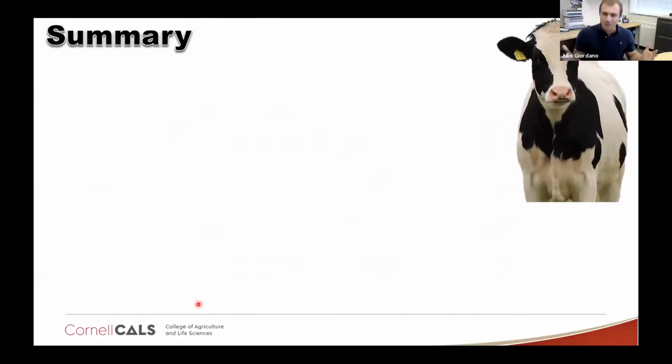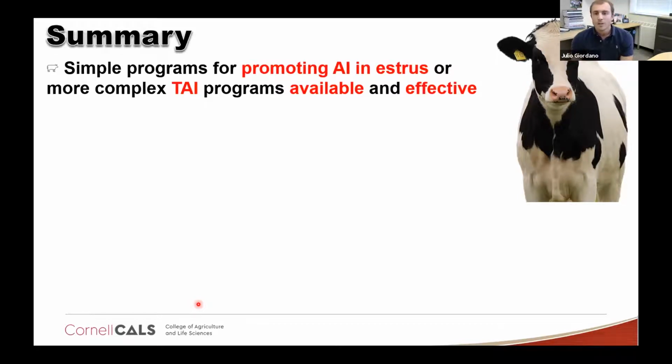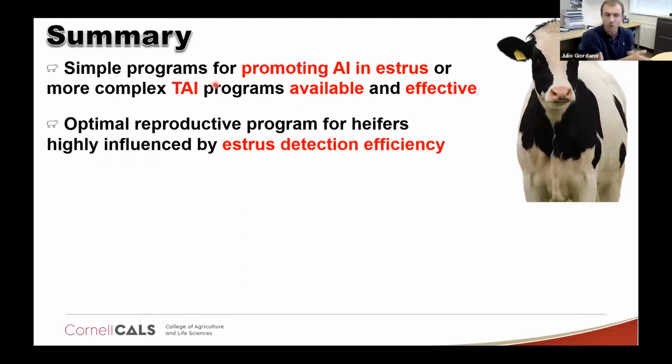So I walked you through several strategies to submit heifers for insemination, and we went all the way through the range of almost exclusively or exclusively based on insemination of detected estrus to more aggressive use of Time AI and combinations thereof. Clearly, we have simple programs that can be used to promote insemination of heifers that detected estrus, and we have programs that are more complex that use Time AI. So we have them, they are available, they are effective. As I said at the very beginning, it's a management choice.